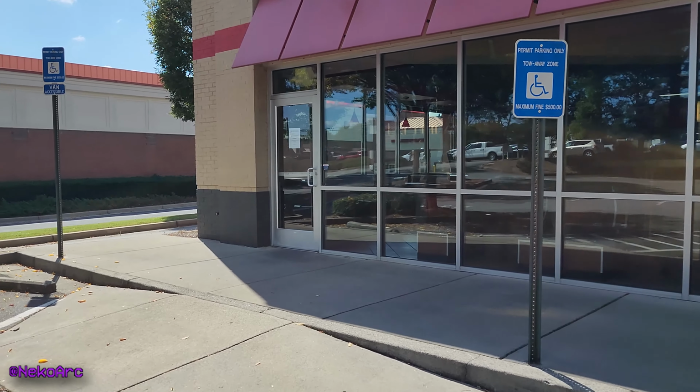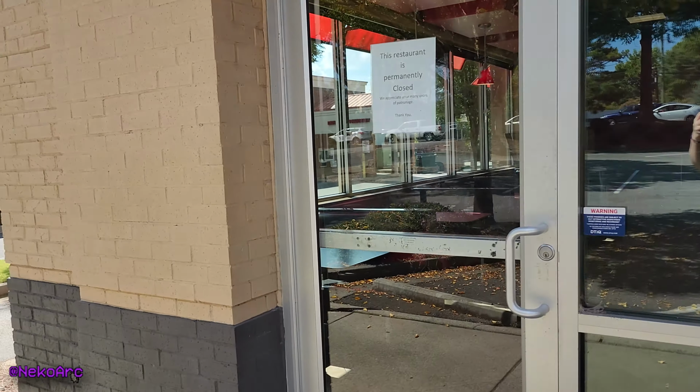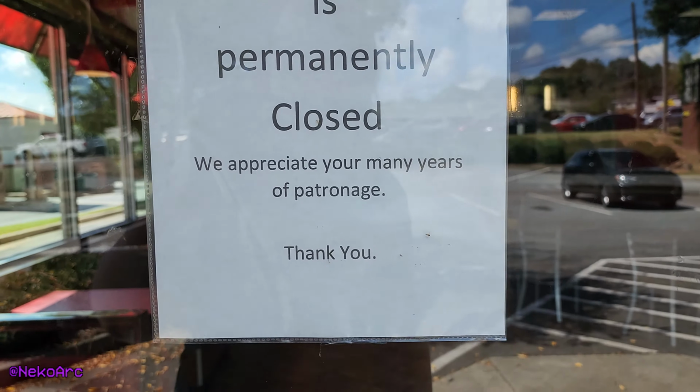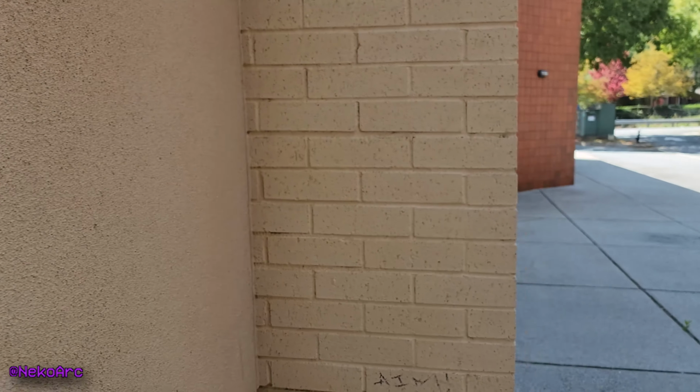This Hardee's has been closed for quite a while, and my friend Sheet is out here with me. Thank you so much for the ride. Permanently closed. Appreciate many years of patronage. Yeah, looks like they still have some of the bare metal stuff in here. But, yeah, out in Roswell, just doing some shenanigans.